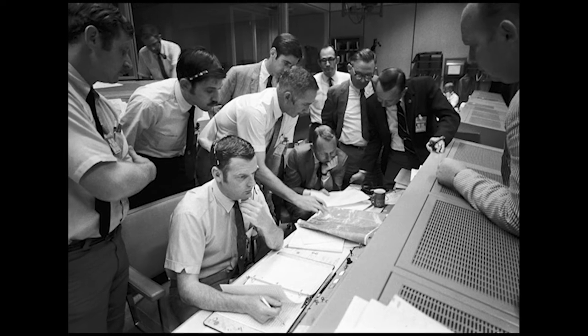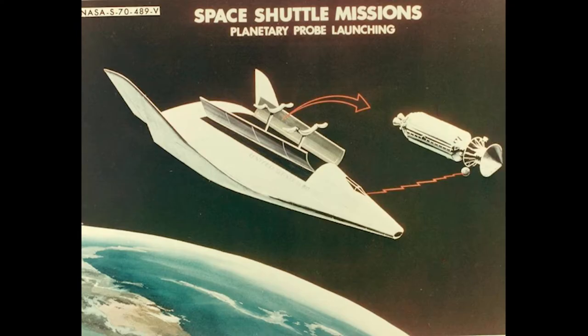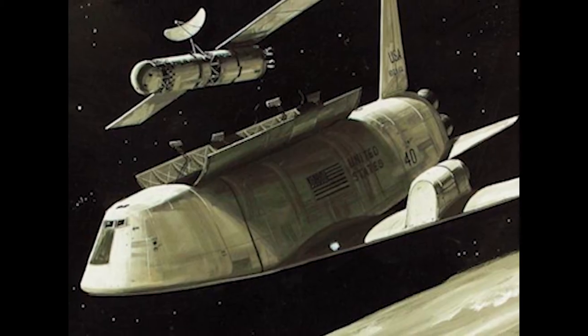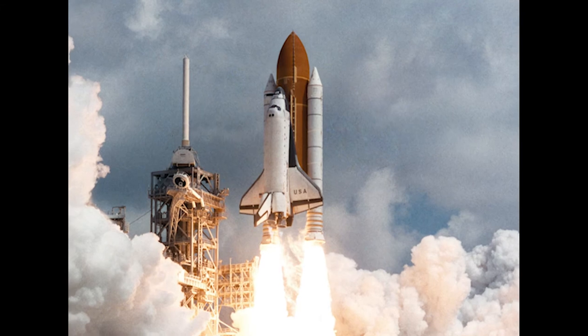These were canceled, however, and NASA started looking into a concept that had been investigated since the 1950s. A reusable space plane that could shuttle astronauts and cargo into Earth orbit and return them. This led to NASA planning on creating what would eventually become the Space Shuttle.